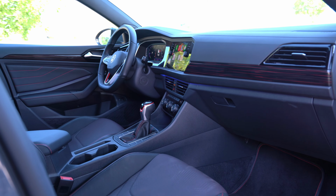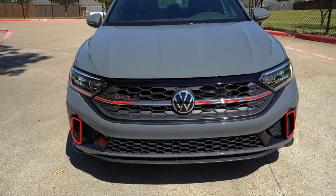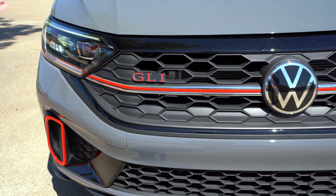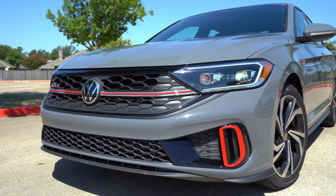Let's take a look at all the exterior details on this 2022 GLI. Now there are a few updates, including the fact that this Autobahn is now the only trim. And the GLI gets some specific treatment, kind of like the GTI, with this badging right here. You've got the red stripe, the GLI badging, and the red accents down there on that fascia. So we've got LED daytime running lights that wrap around the headlight, LED high and low beams as well. You'll see the little honeycombed pattern in the grille and in that lower part of that fascia as well.